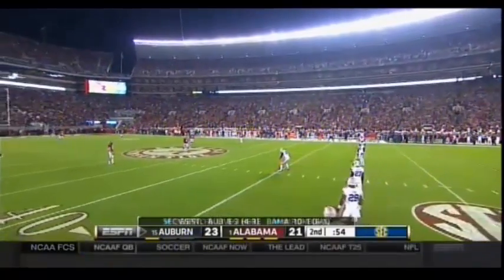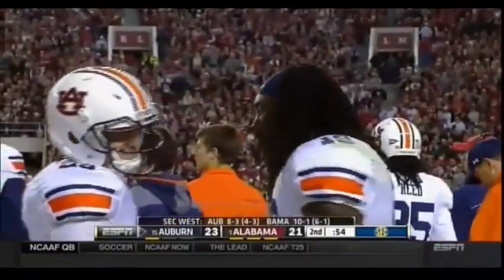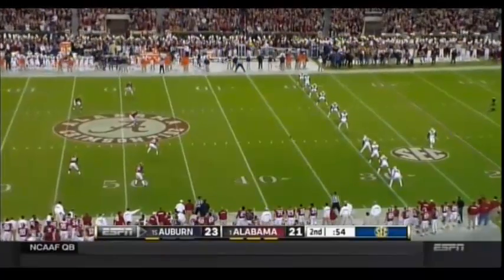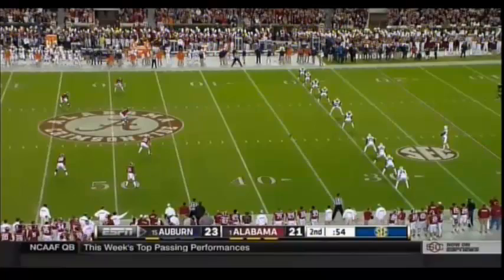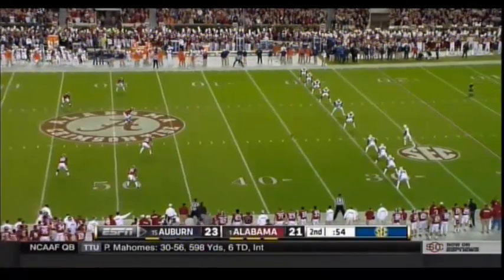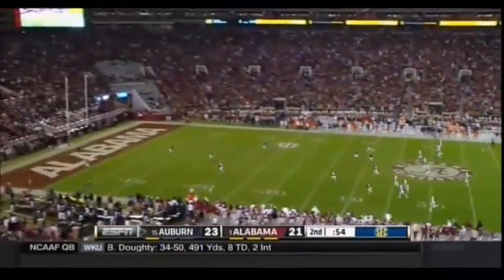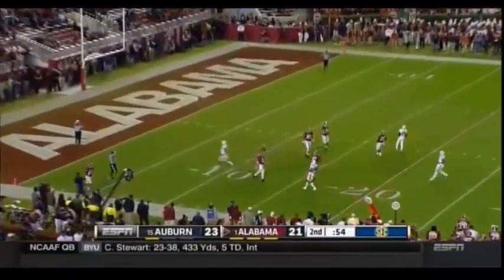So with 54 seconds to go until halftime, Daniel Carlson getting set to kick it away again. Christian Jones to the near side, DeAndrew White to the far side of the field. Back to field the kick by Daniel Carlson. And the kick is in the air. Comes to the near side, Christian Jones lets it sail into and out of the end zone for the touchback. And Alabama will come back to the 25-yard line.